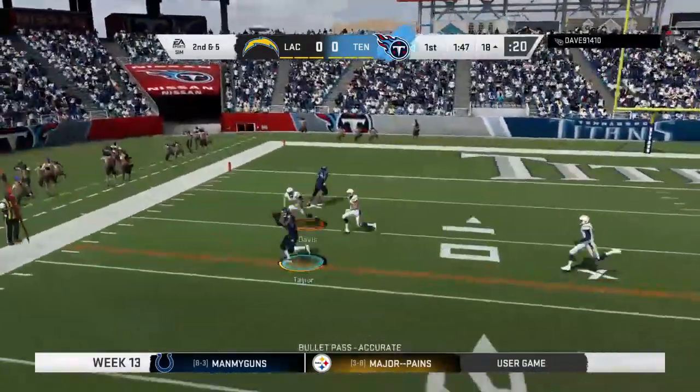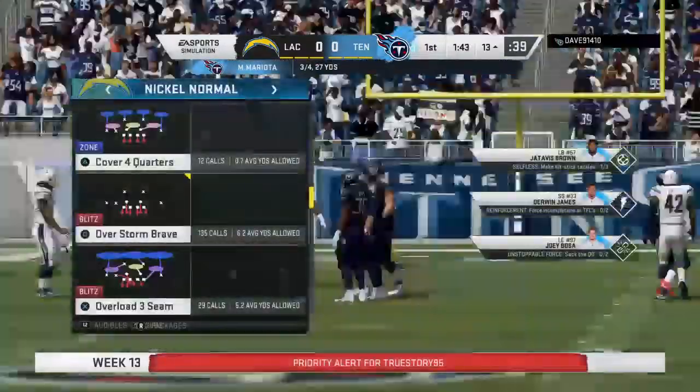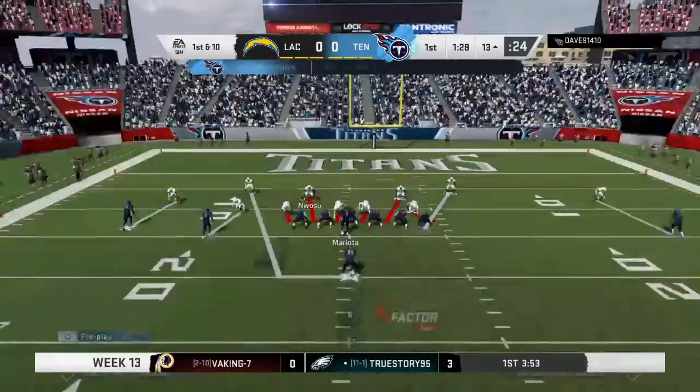2nd and 5 now. Mariota. He gets this into the hands of Taylor. And they'll bring him down at the 13-yard line. 6 yards the pickup, and that's a 1st down.